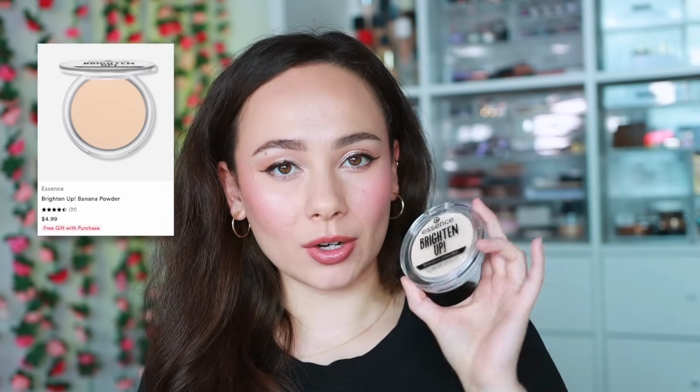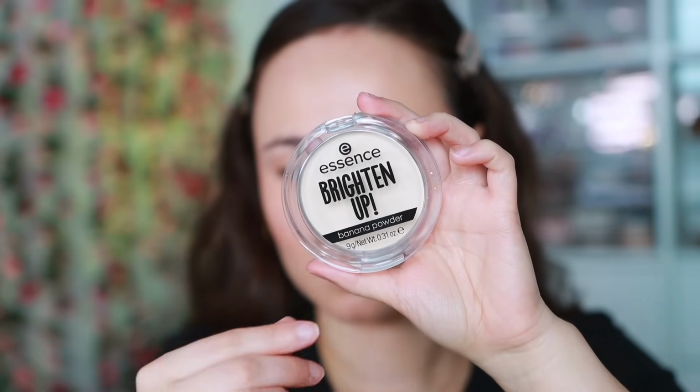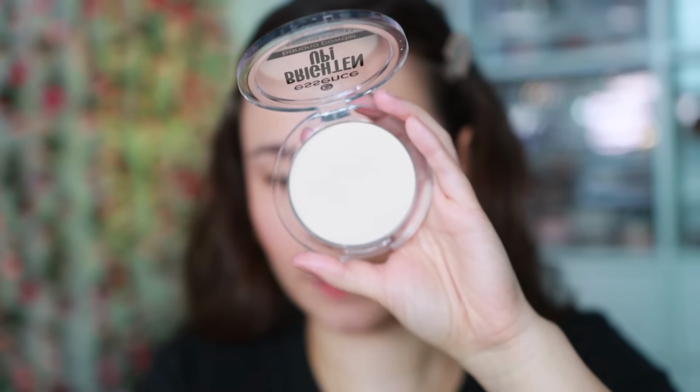I've also been using the Essence Brighten Up Banana Powder. It's not very banana-y. I like it because it's quite pigmented. It's great for structuring the face, really highlighting and adding contrast between bronzer and cleaning up areas. However, it is a bit drying, so I won't set my under eyes with it alone. I would use one of my favorite under eye setting powders that's a little bit more smoothing, and then maybe go over top with this because this is more of a drying look.